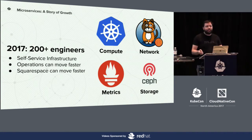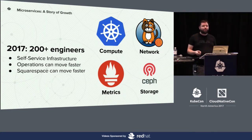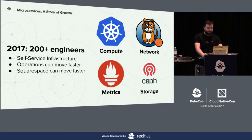In 2017, we have about 200 engineers, a little over that, and we started down this path of self-service infrastructure. And finally, with the help of self-service compute, networking, metrics, and storage, operations is finally able to move as fast as our developers, and Squarespace can actually move as fast as we want it to.